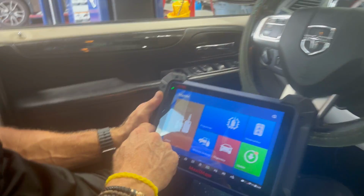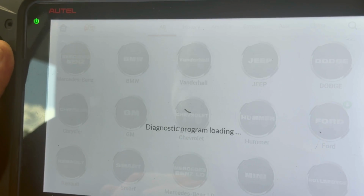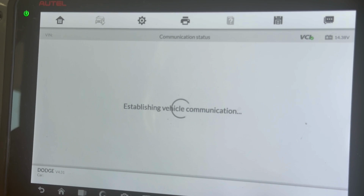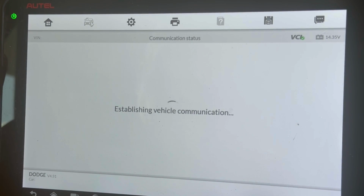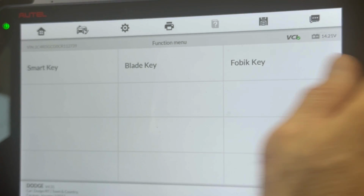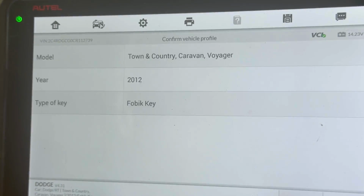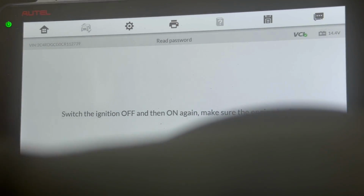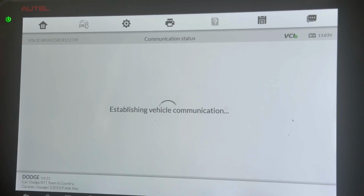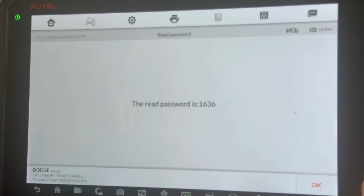All right, so let's go in here. We're going to immobilizer. We're going to go to Dodge. Let's go to automatic selection. Let's see if it's going to get in here. All right, it's a fobik key. The fobik key looks like a Mercedes key. It's got all your push buttons and everything on it. Go with that. Okay. Off, on. All right, so this is the password. We don't have to save that password. The tool's going to save it inside of it.